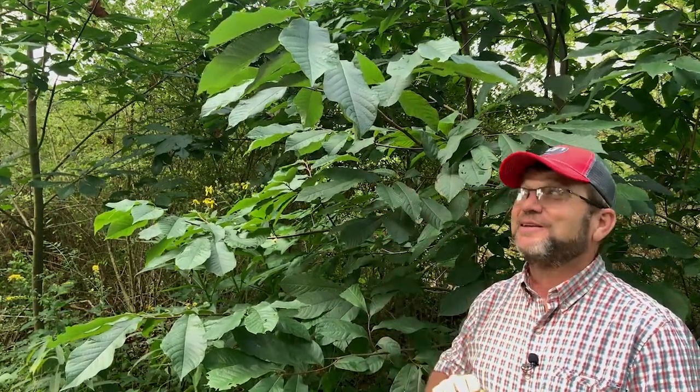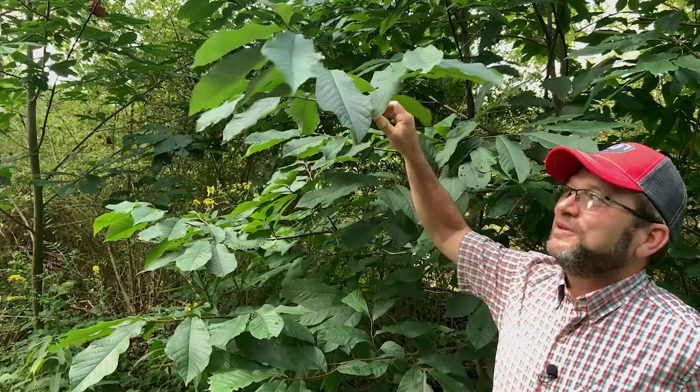Hi. Today I have the pleasure of introducing you to a very unique tree. It occurs in many of our moist or mesic woodlands in Ohio. It's pawpaw. It's really known for this fruit, and we'll get to that in a little bit. But first, let's start with the leaves.